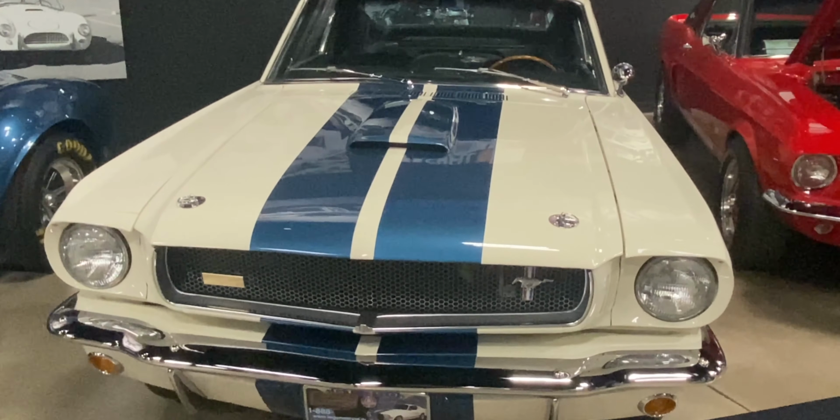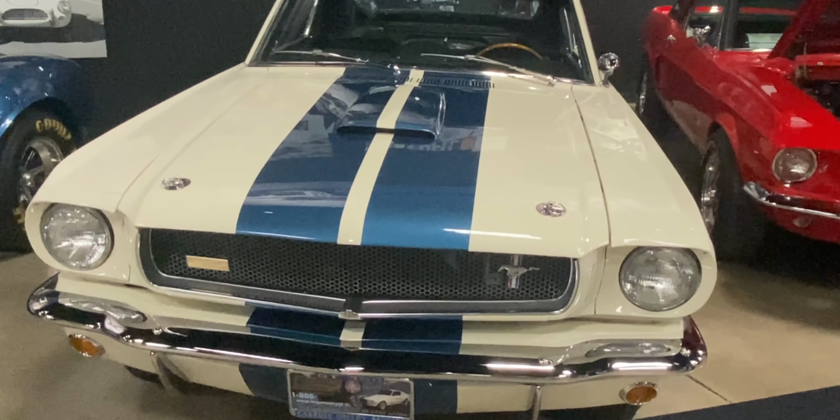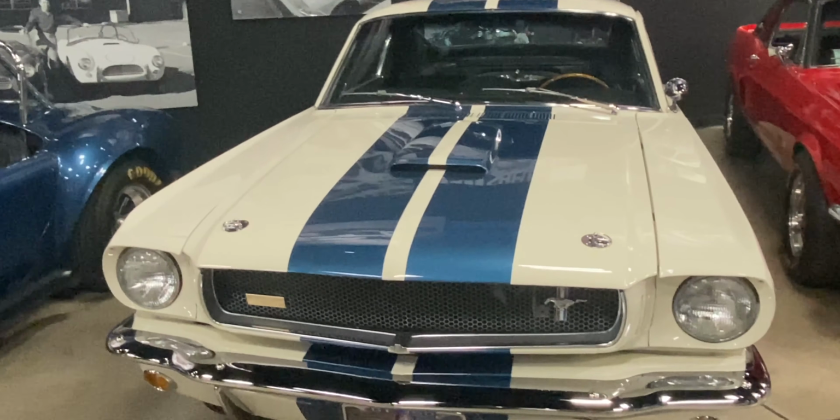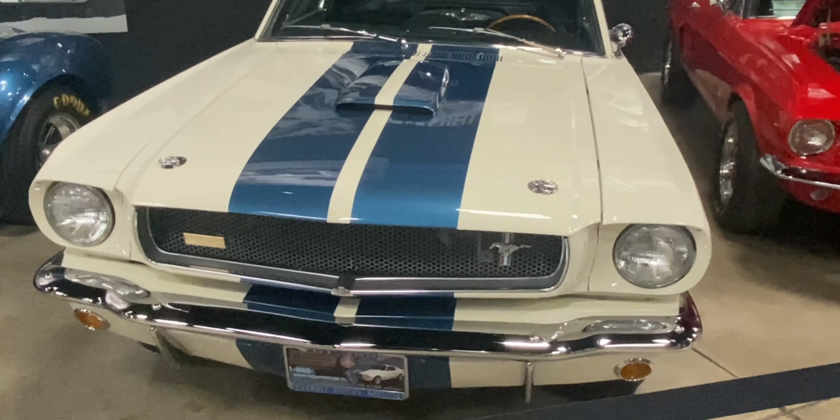Has anybody ever been in the back seat of an older model Mustang? No. It sucks back there. It's terrible. The other tour guide refers to the back seat of a Mustang as a birth control zone because there's nothing happening back there.